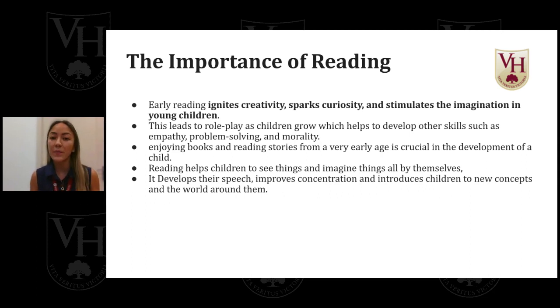The reasons for that being is it creates their curiosity, it stimulates their imagination, which is so good for their role play. It helps them to develop other skills such as empathy, problem solving, and morality. Enjoying the books and reading the stories from a very early age is crucial in the development of a child, and reading helps them to see and imagine things beyond what you think they might know.